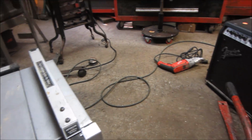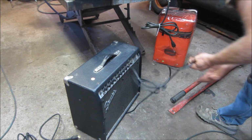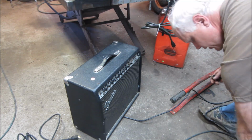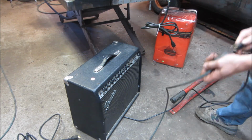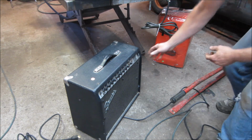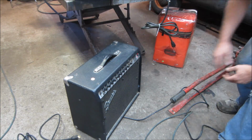What do we go for next? The amp. Let me go set you back up in the stand. Let's go plug that in. Smoke comes pouring out of it. Let's see if it... Alright, you impressed?